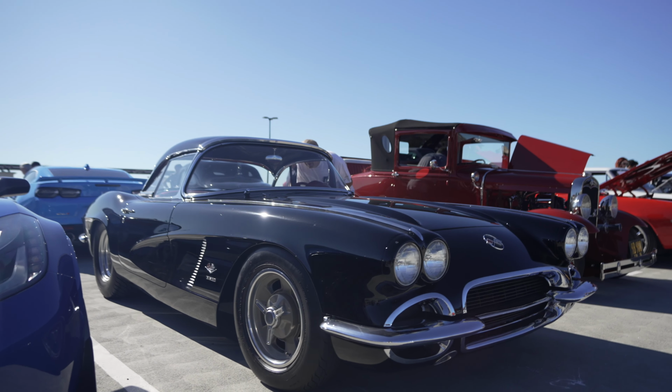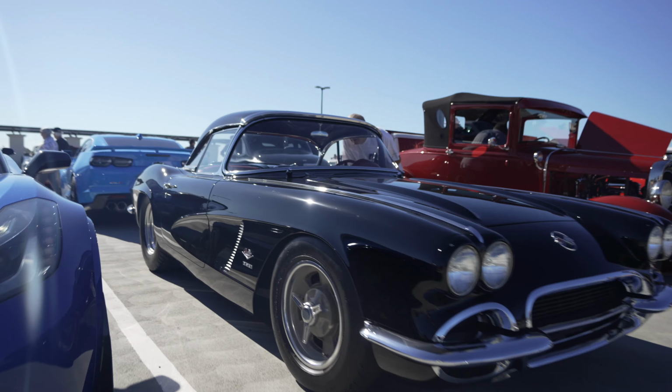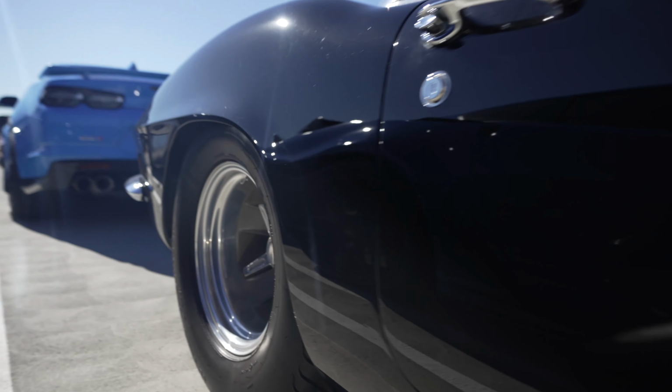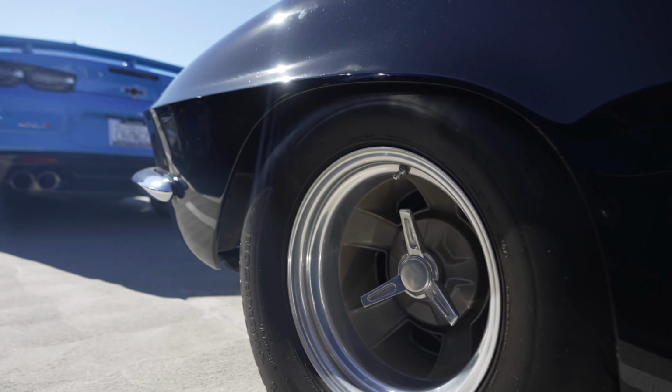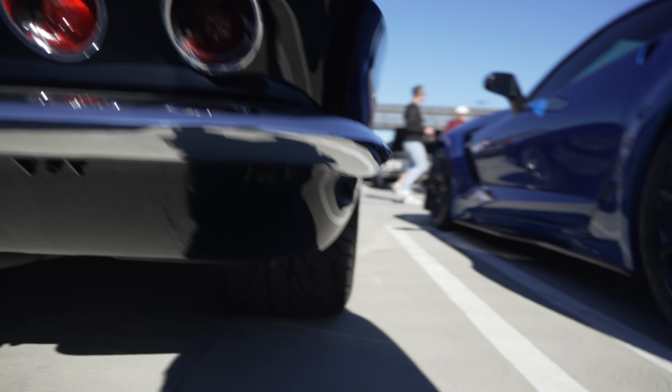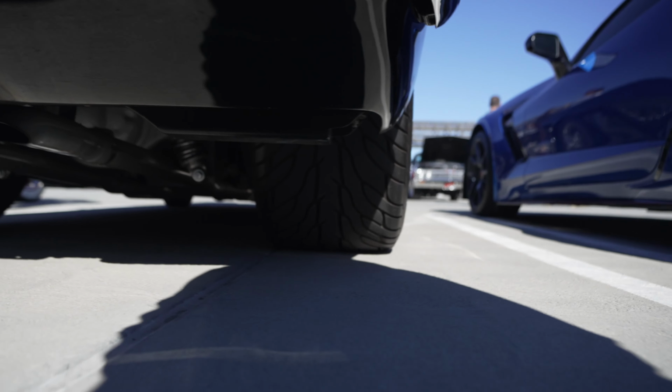Looks like a classic vintage Corvette until you get to the back. First thing you notice is the size of those wheels. All right, so check it out from the back. Check it out. Check it out. Is that nuts or what?